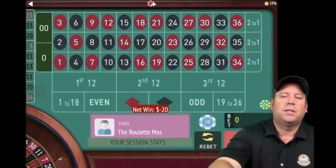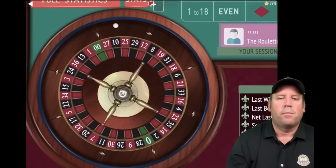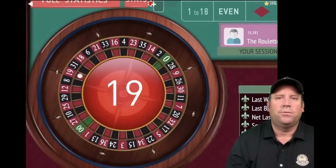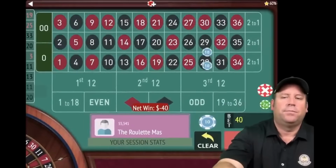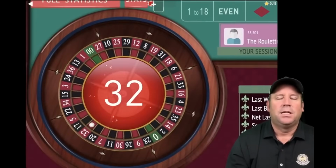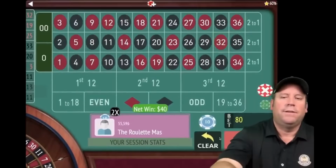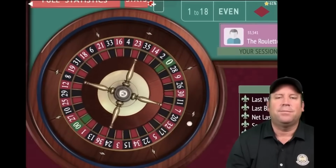And there's a first loss there. So now we're going to double the bet to 20 each again. And here we go. That's a 19 red. That's another loss, so we double again. Okay, now we have 40 each, 80 total on this bet, and we're 6 minutes in out of 15. So 32 red. There's 1 win, so we leave the bet the same and try to get 2 wins at 40 each. Then we'll check our balance again.